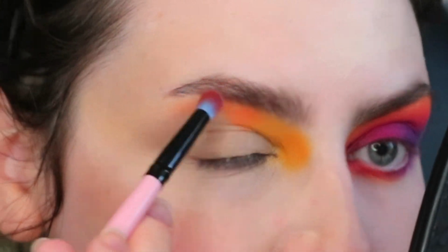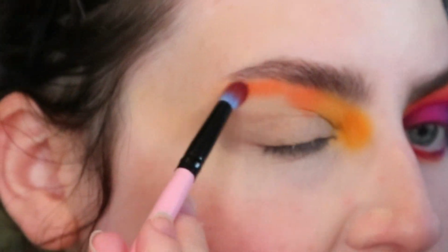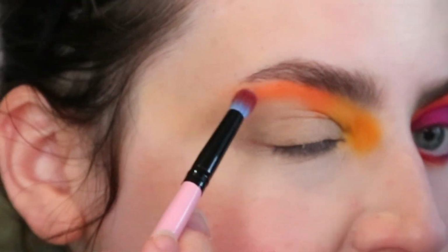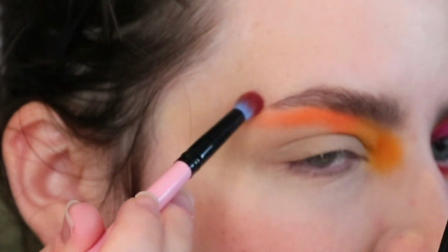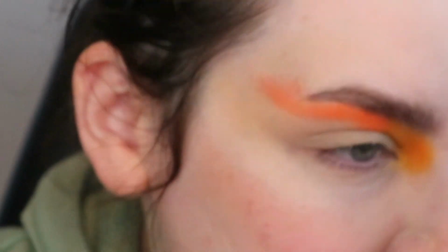Like, that'd be weird if you didn't. So I'm bringing that up here. Will say this isn't wildly pigmented. I don't know if it's slightly hard pan or what the story is, but it was a bit odd. I'm bringing it out here. You can see I'm not getting a massive amount of pigment off of it.